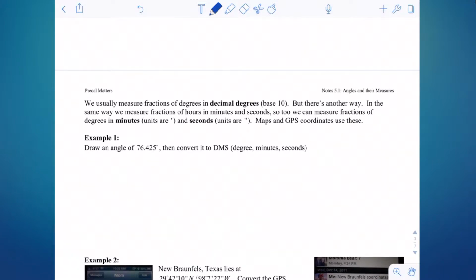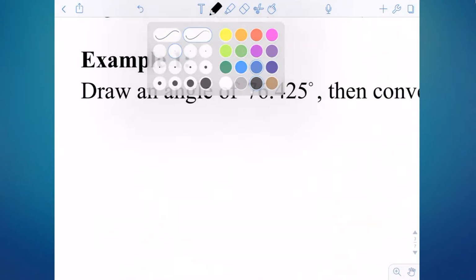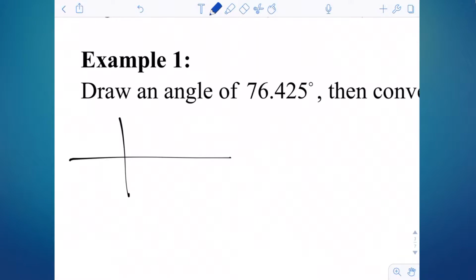It says to draw an angle of 76.425 degrees. Let's go ahead and get in the habit of drawing it in standard form. I know I haven't really introduced that in the notes yet, but that way you're establishing good habits from the beginning. So draw an X and Y axis. The positive X-axis is always going to be our initial ray, the starting ray.